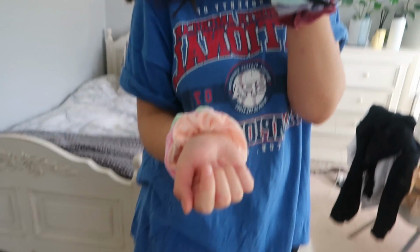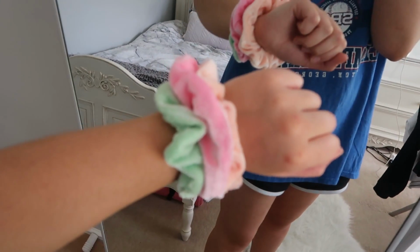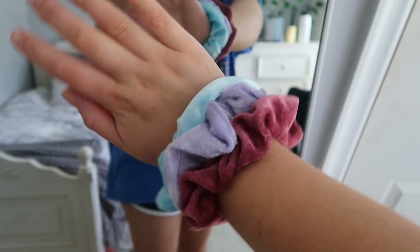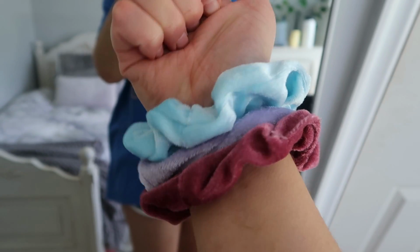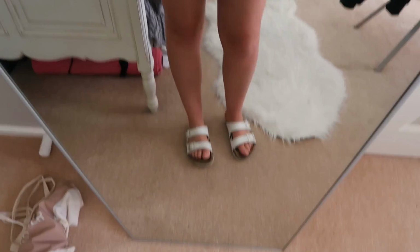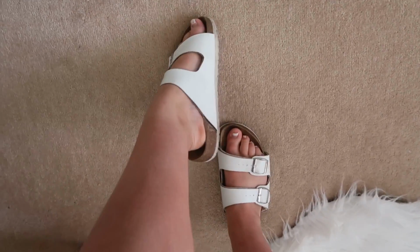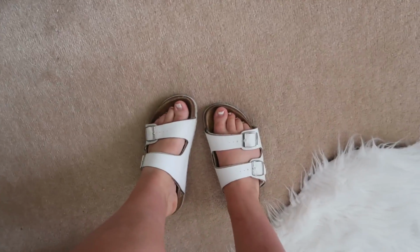And as you can see, I have a bunch of scrunchies on. These are from Amazon, so I just have these pretty pastel ones. And then on this hand, I have some other colorful ones. And then I'm just wearing some shorts, obviously, because my t-shirt is oversized, so I need to wear shorts. And then I'm wearing my fake Birkenstocks. They're not real Birkenstocks, but they basically look real.